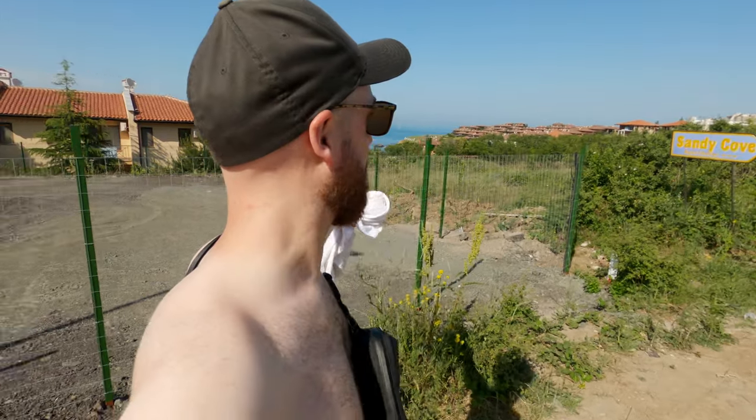So the area where I'm walking through right now is actually the Budzhaka region. And you can clearly see it's more like a residential area with a lot of green around as well. So not as populated as the rest of Sozopol. But now we're heading onwards to Sozopolis. Not sure what we can see there, but we will find out. Yeah, so right in front of us is Sozopolis, but apparently it's just a holiday village. So I don't think there's a lot to see there.